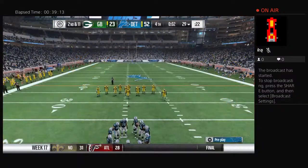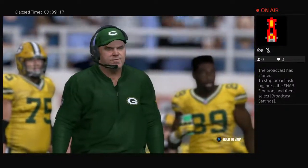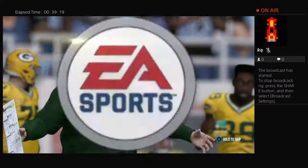And barring something unforeseen, this will be the last play of the game. The goal for them wasn't to simply make the postseason. They wanted to make some noise.